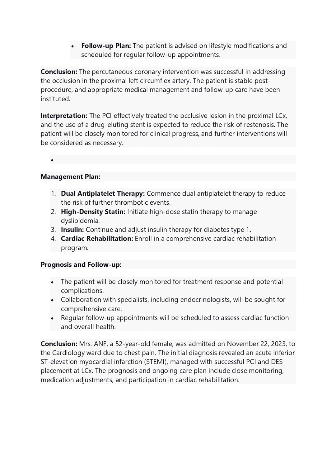Management plan. 1. Dual antiplatelet therapy. Commence dual antiplatelet therapy to reduce the risk of further thrombotic events. 2. High-intensity statin. Initiate high-dose statin therapy to manage dyslipidemia. 3. Insulin. Continue and adjust insulin therapy for diabetes type 1. 4. Cardiac rehabilitation. Enroll in a comprehensive cardiac rehabilitation program.